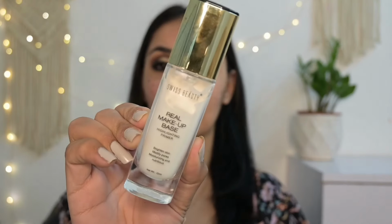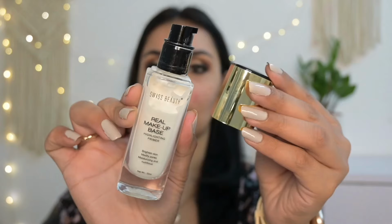Coming to my favorite step, I'm using Swiss Beauty Real Makeup Base Highlighting Primer, and this one just retails for 430 rupees. This is a highlighting primer, so it does have a little chunky glitter particle, but those are really tiny, so I don't have any problem with that.